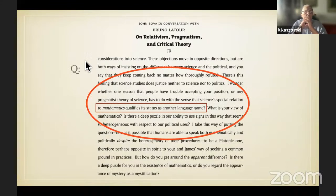And this is a part of an interview that one of the journalists, Mr. Bova, had with the French philosopher Bruno Latour. Bruno Latour was almost a member of the French Academy of Sciences, but again, physicists and mathematicians protested. But that is a good dissertation. And for example, I just put this sentence in the box, which is the most important.